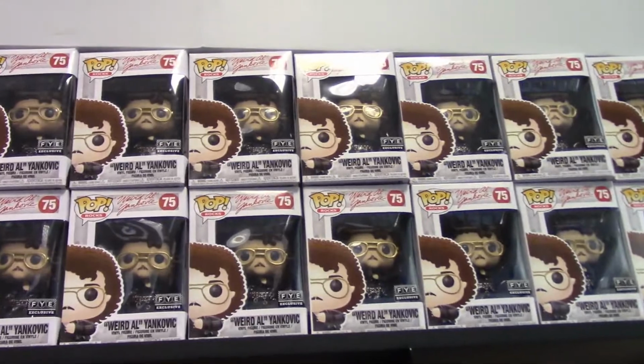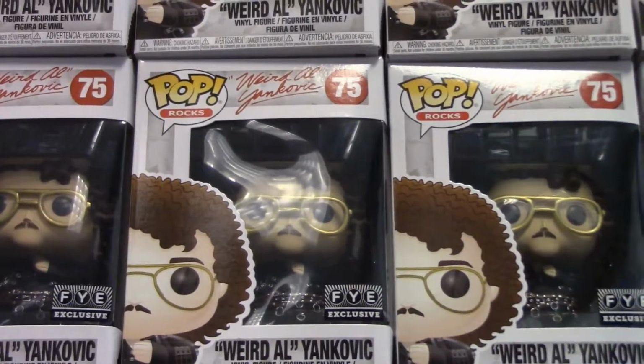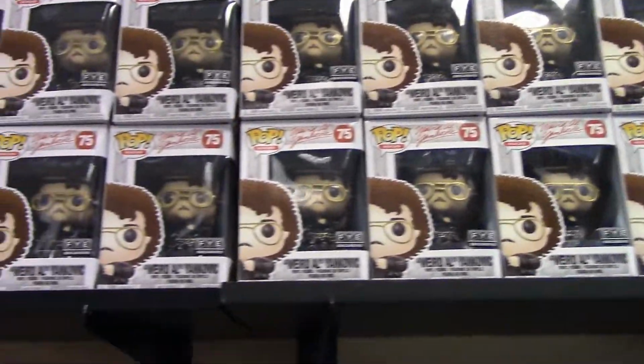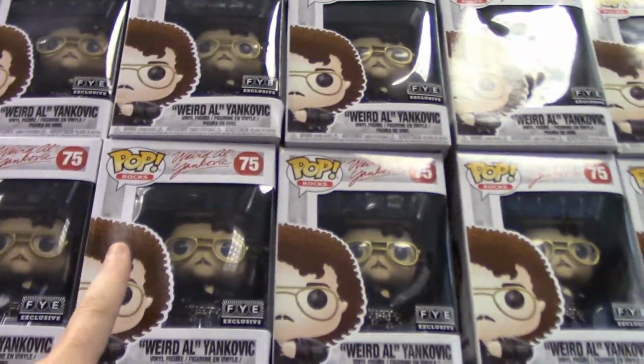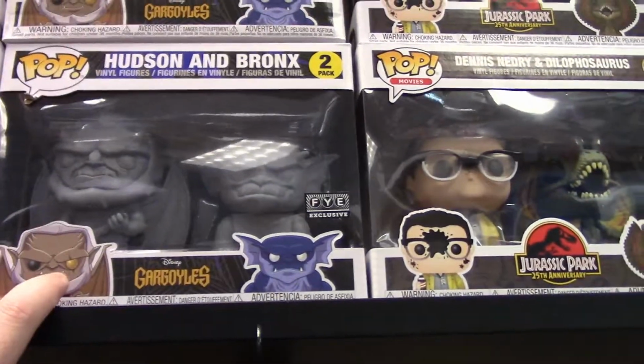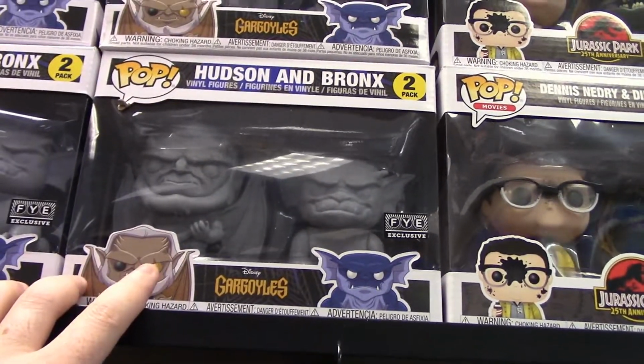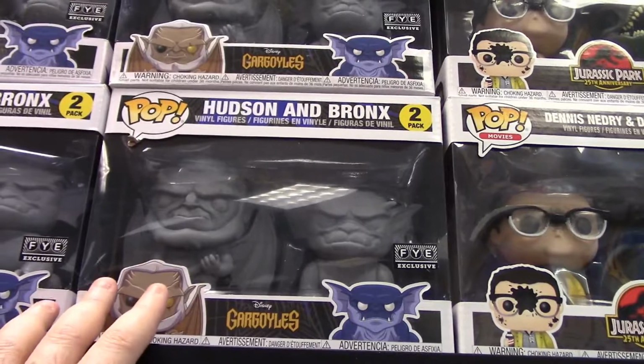And as always, we're at their back wall. They still have a ton of the FYE Weird Al, I'm Bad exclusive versions of Funko. I got this guy on a toy hunt. Very cool Pop. If you're a big Weird Al fan, I highly recommend this one here. They have, of course, the 2-pack. Eventually I want to get these guys here. I want to do a full set of both the stone version of the Gargoyle Pops and the unstone, normal version of Gargoyle.